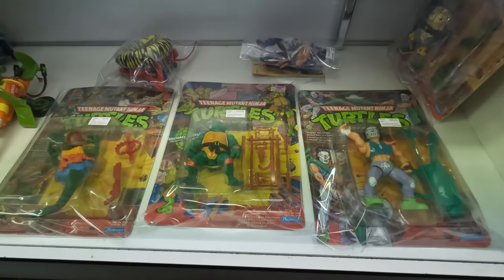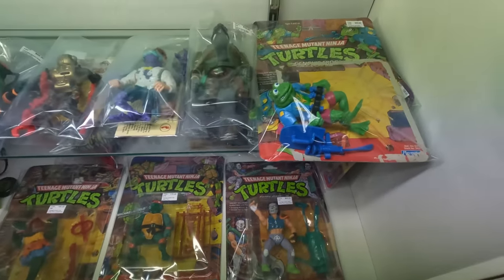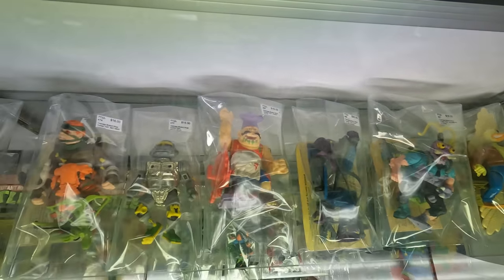So this was inside. I like all these Ninja Turtles that are on card with their full weapon kits. Casey Jones, there's Cyber Usagi. Here we have more. We have the Foot Clan, complete.